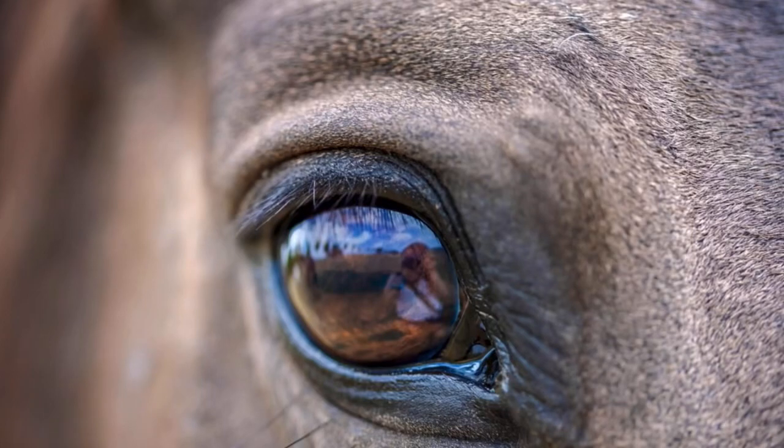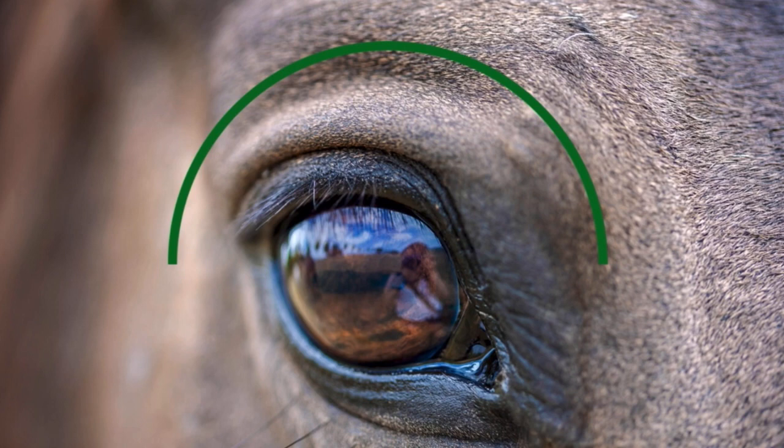The eye is the window to the soul, and with horses, the eye is a great way to read their behavior and understand their current emotional state. A calm, happy horse tends to have a rounded eyelid and a very soft eye. The eyelid is not drawn up in a peak, and it's nice and round and almost U-shaped, and their eyes look very nice and soft while still remaining alert.